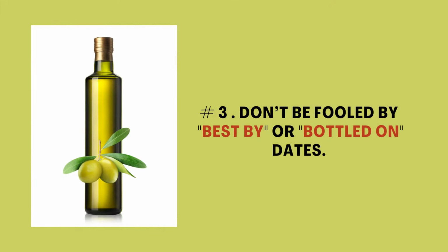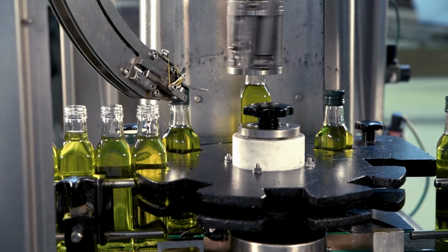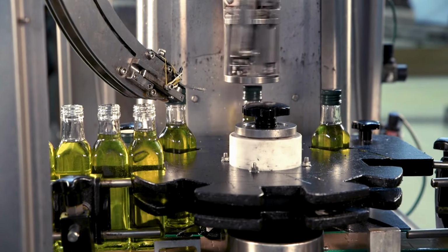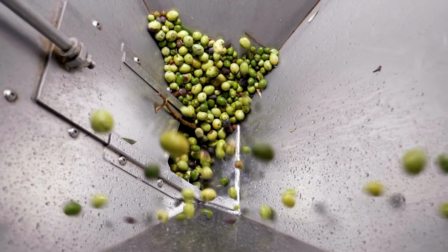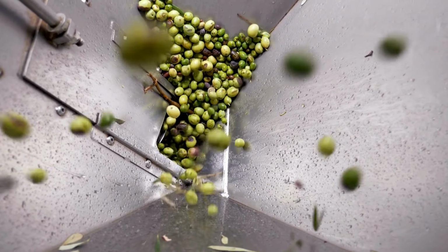Tip number 3 is don't be fooled by Best By or bottled on dates. Those can be misleading because companies often move olive oil around the globe, blending it and bottling it in different locations long after it was harvested. The harvest date will give you a clearer idea of how fresh the oil is.